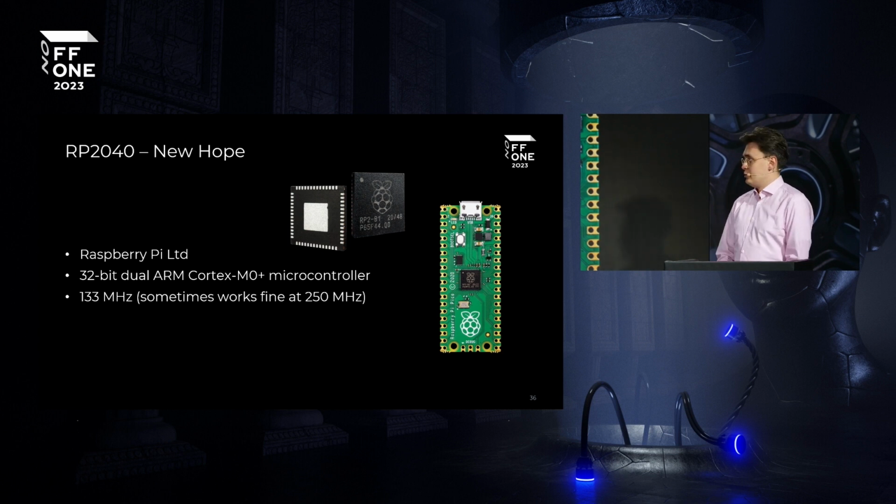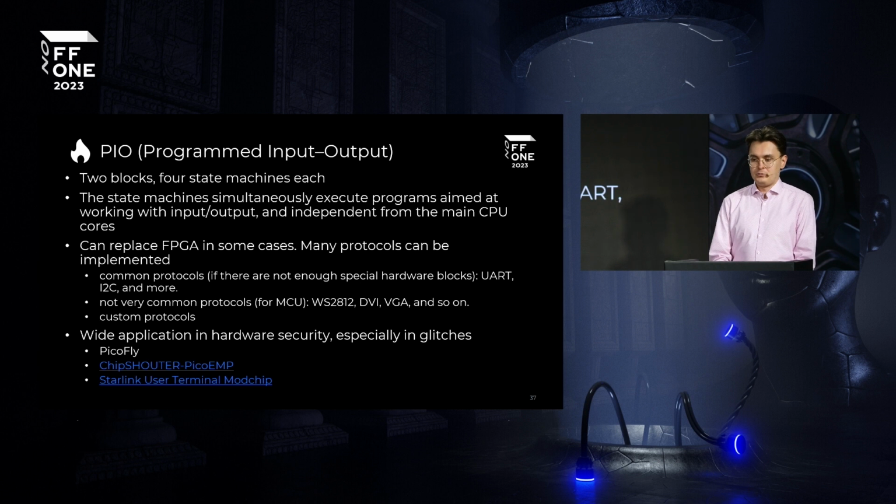It has 2 cores, Cortex M0 Plus, and its frequency is 133 megahertz, but it can be accelerated to 250, and it clocks nicely at this frequency. The main feature of this microcontroller, in my opinion, is the PIO block, the programmed input-output block. Actually, RP2040 has 2 PIO blocks, 4 state machines each.